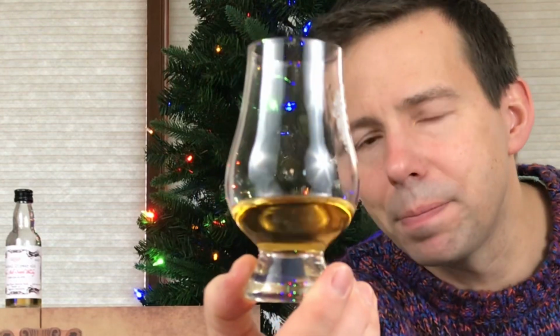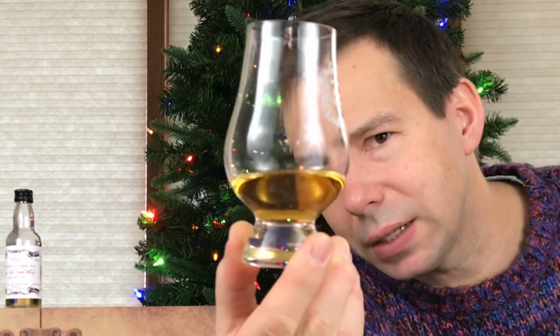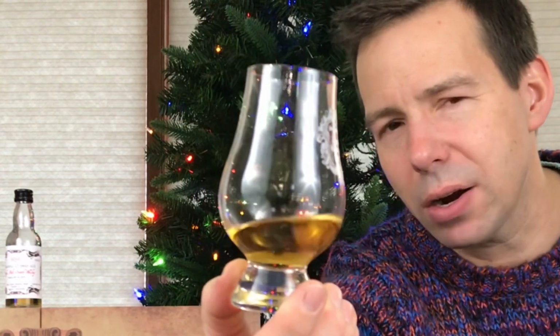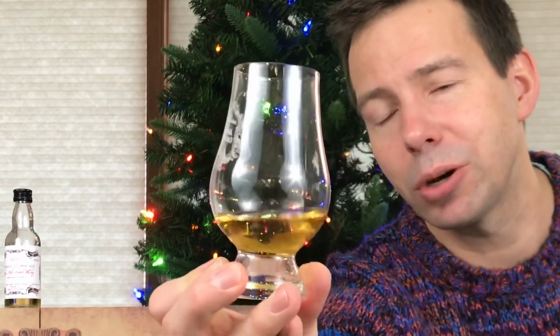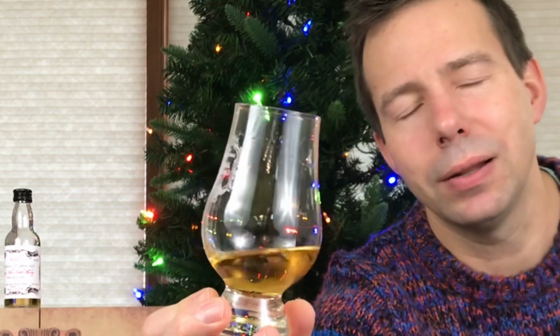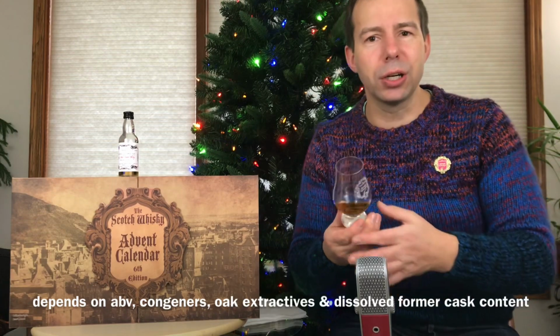Beautiful. Okay, let's have a look at the legs, the tears, the legs of this Tomintoul 13. Here we go. Turn that label to the side a little bit so you can see a little bit better. It kind of sheets down. Fairly brisk legs, in fact. Of course, they say the higher the ABV, the less viscous. 48%, apparently, I've been told, is the most viscous in terms of alcohol. But then you have the congeners and all those molecules that we have in whiskey, dissolved wood, wood sugars and whatever from the cask as well. But quite nice legs. I'm expecting a medium mouthfeel on this one.